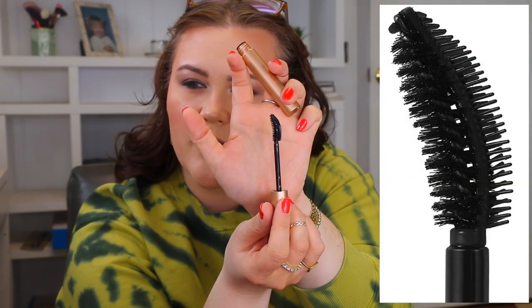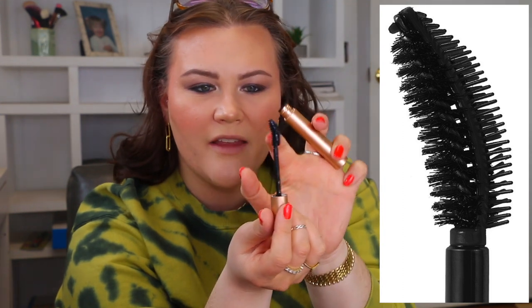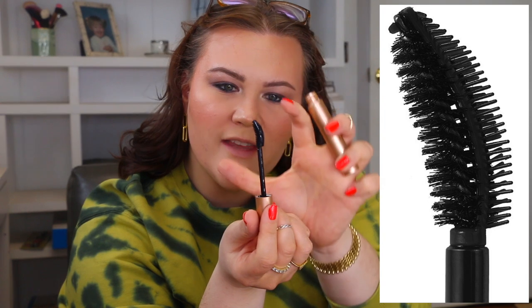All right, so next up I'm going in with this new mascara from Stila. This is their Stay All Day mascara, and it has a really interesting wand to it. You can see it has a lot of curvature, and on the inside of the curve it has a regular bristle mascara wand, and then on the outside it has the rubber bristles from a mascara wand.